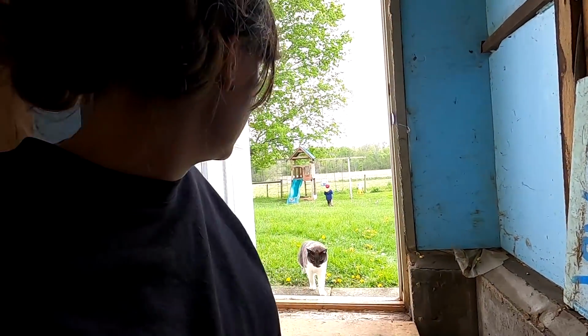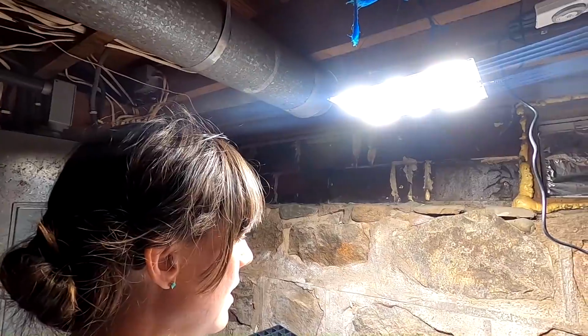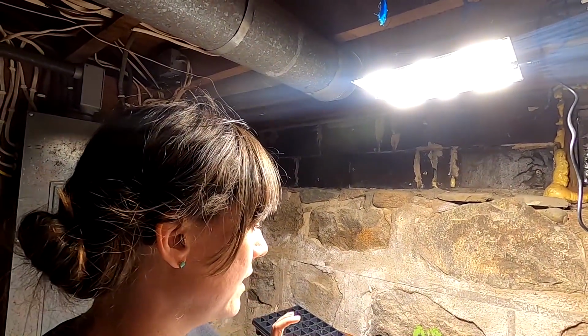While we're waiting for the weather to warm up, I still got all my baby plants down here. And now that I've had my new grow light going for a while, I feel like I can give you a pretty good review. So again, this is my HLG horticulture lighting group light. And I have to say that it's doing a great job.